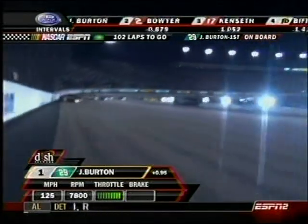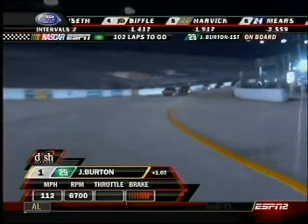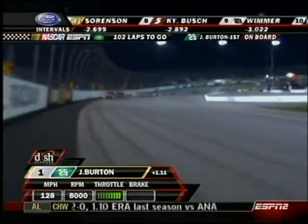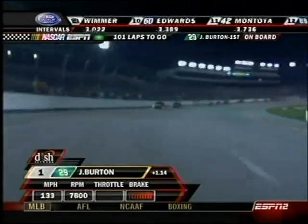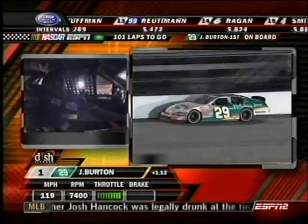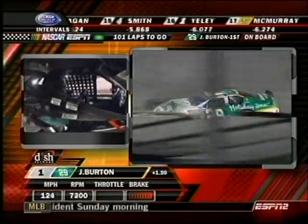Let's take a look at the Dish Network telemetry. And we see him working that throttle. And you see how hard he's pushing that brake really hard. You see a lot of red pop up there. He's able to use a lot of throttle off turn four. Here's what it looks like inside. Looks easy, doesn't it? It looks easy from here.